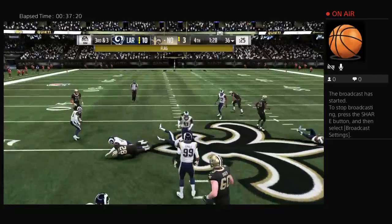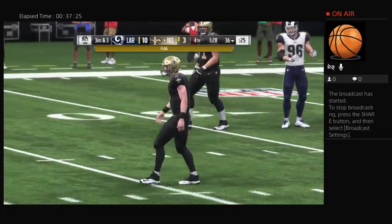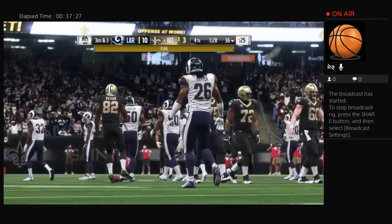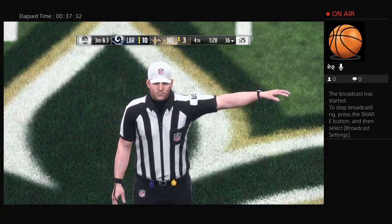And that's complete. It's Watson. And he'll be stopped right at midfield. Illegal block in the back. Offense.